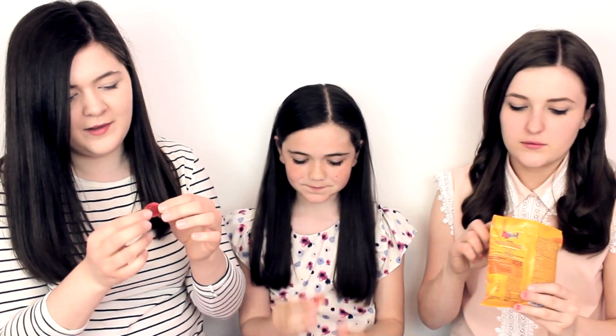So the first thing we're going to try is this akukutinadzian. I don't know how to pronounce it. I feel really bad for saying that like that, because I know it's wrong. Maybe wrong. Could be, but I don't have a Polish accent, do I? It looks like some gummy type sweet.